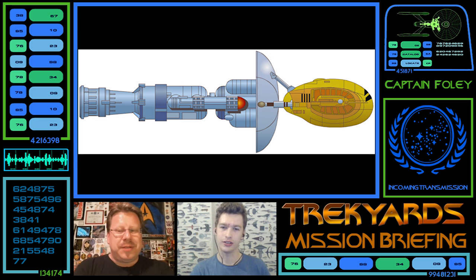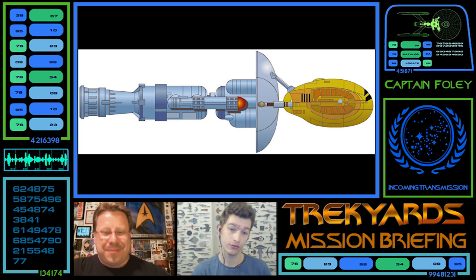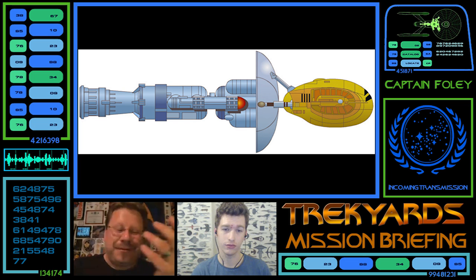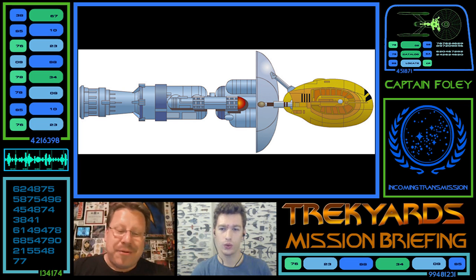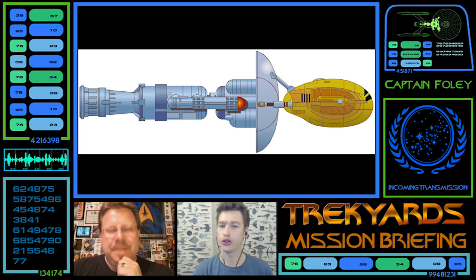Especially for a first warp ship, this kind of makes sense, how that front module is shielded from the back part, which is all engine, probably, in case anything happened. I don't know. It's just interesting that I thought I'd throw it in. So in the sense that it's been on screen, it's the canonical Bonaventure.